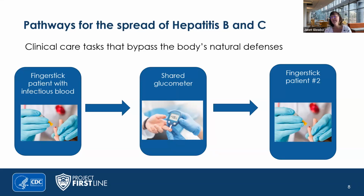But when you do a finger stick, as you can see in this picture, the healthcare personnel is wearing gloves, so they've got some barrier protection. That finger stick, that droplet of blood goes to the glucometer. Again, they're wearing their gloves. If the glucometer is not appropriately disinfected after care, when that healthcare worker goes on to do the next finger stick, those microscopic viral particles can be transmitted through such a tiny action as performing a finger stick.